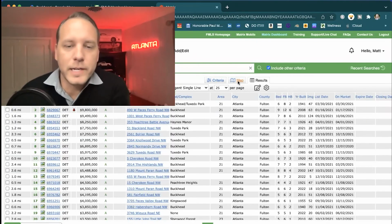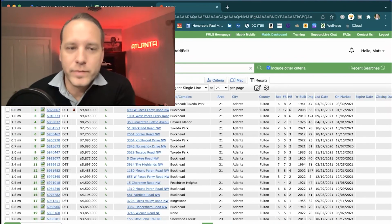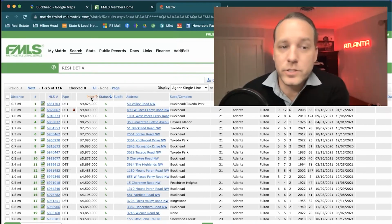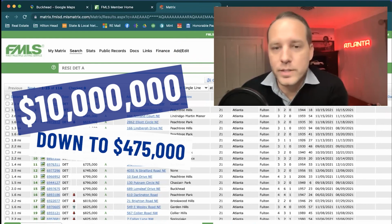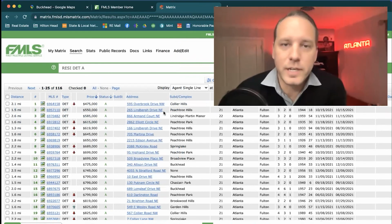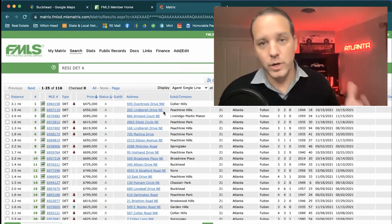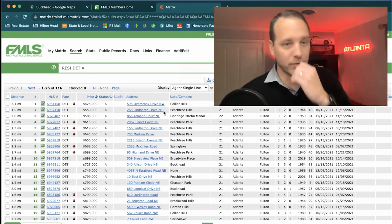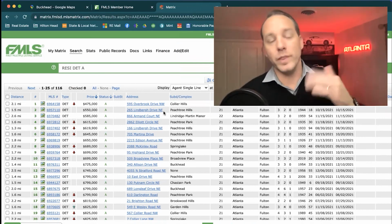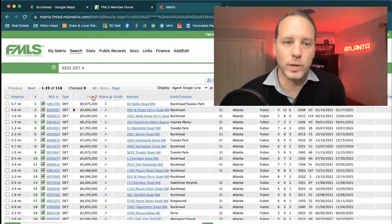So when it comes to the Buckhead area here, currently you see about 116 homes listed here. And if we go over here to the price points, you'll see starting at nearly $10 million and going all the way down to 475. And again, most of those are going to be condos, townhomes, significantly smaller areas or homes and lots. But again, a nice mix of a lot of different properties. And again, depending on where you want to be within Buckhead, that can certainly kind of set the standard for where you're going to be.